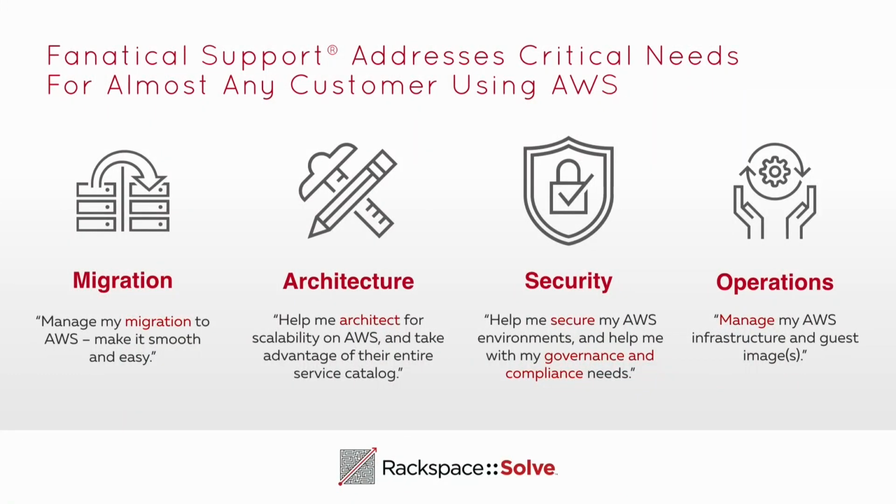When we talked to customers about what they wanted around migration, they were asking questions like, how do I move my applications to AWS? How do I take my existing infrastructure and move it over to AWS? How do I take my databases that I have on-prem or in another provider and migrate them over to AWS? And this is part of what we provide in our new service offering: guidance and best practices around how to move your applications over.